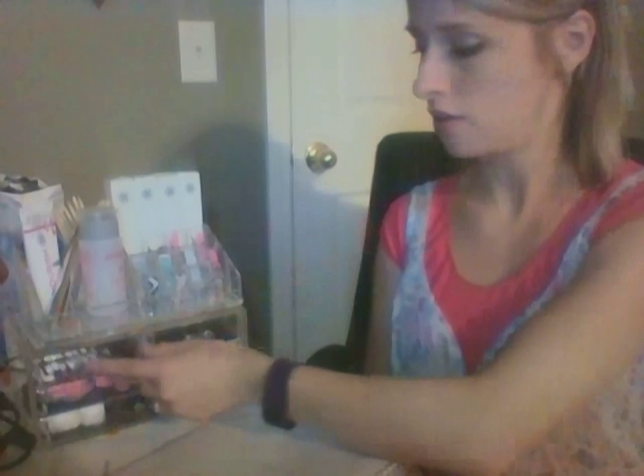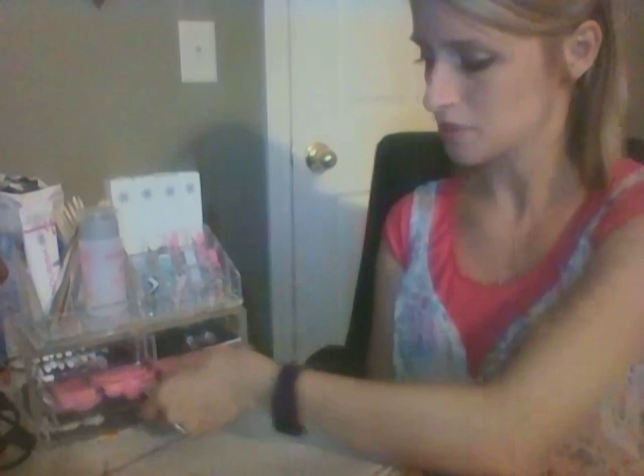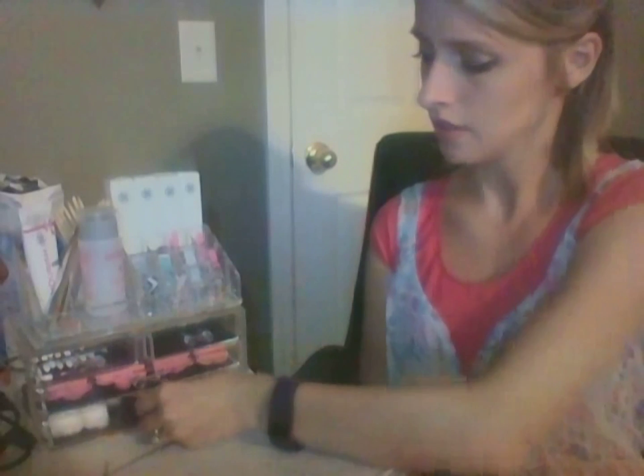This is my little organizer. I got it off of Amazon. I love it. If you plan on doing in-home parties, have it. I also take it to vendor events with me, so that way they see what I have. In the drawers, it has all different things, whether it's cuticle pushers, nail clippers, scissors, buffers, cotton balls, and then here's all of the little samples for them to try.